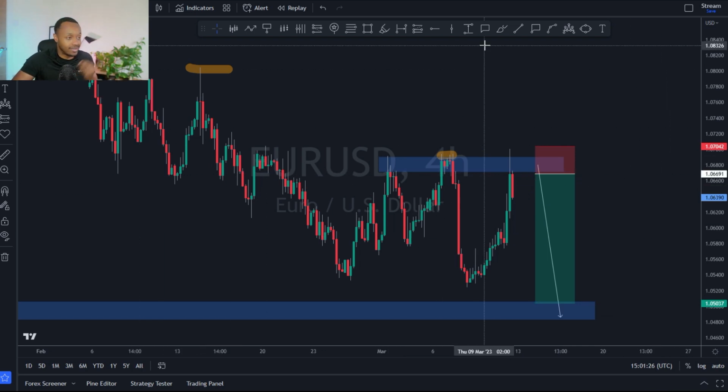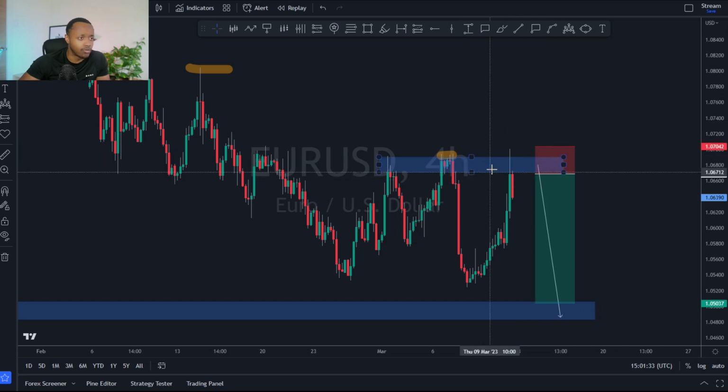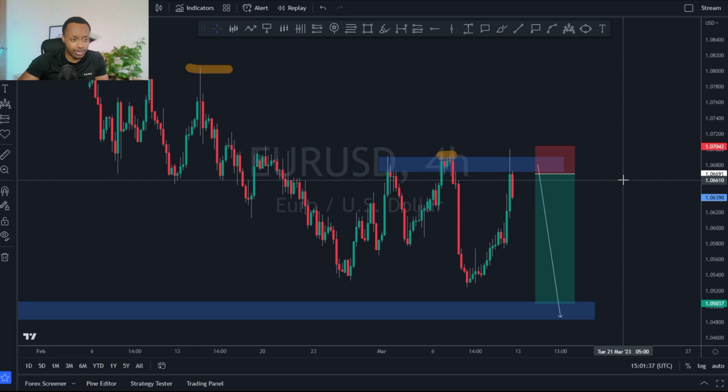Consistent lower lows and lower highs still there in the market. Price still rejecting structure, so I'm still looking for that structure to continue. So waiting for confirmations around 1.06800, and then looking for a push back down to 1.05 for next week for EURUSD.